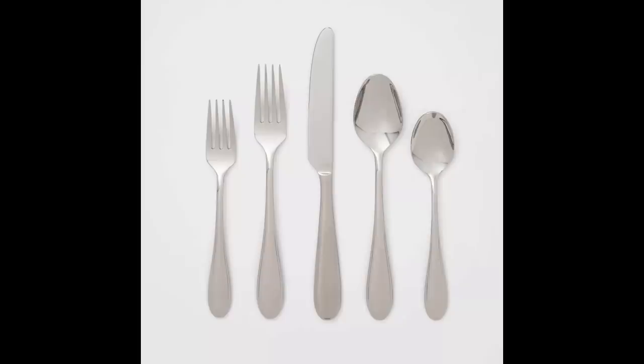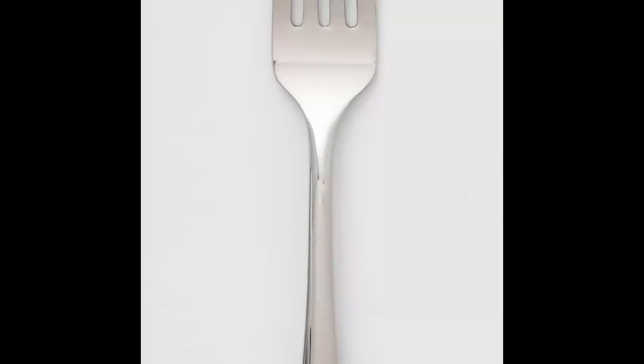flatware set. I love those. They've got such a classic, almost slightly vintage feel to them. They really just feel like they belong in a really cute French restaurant. I should say more like a chic French restaurant. I love this flatware. I think it is gorgeous.